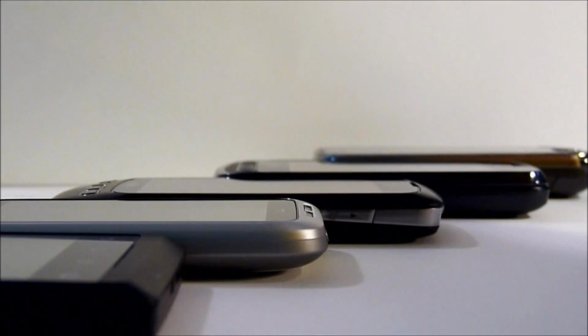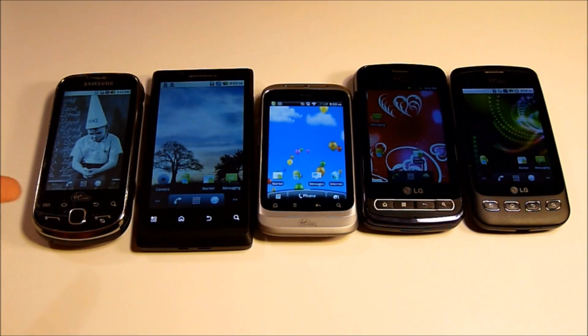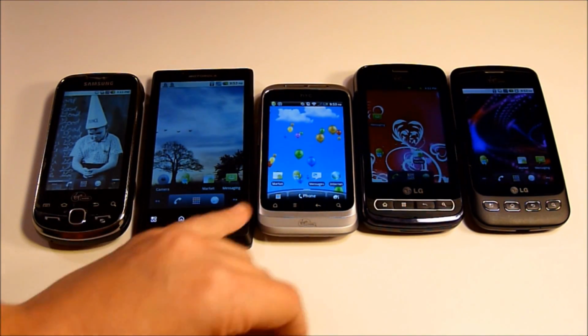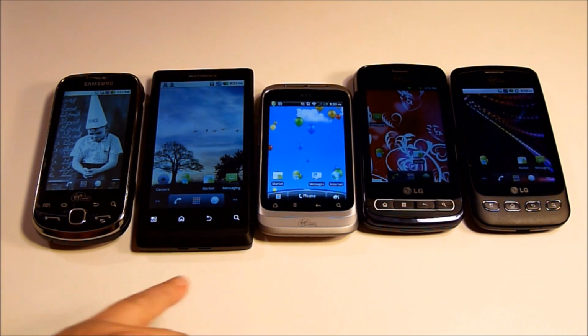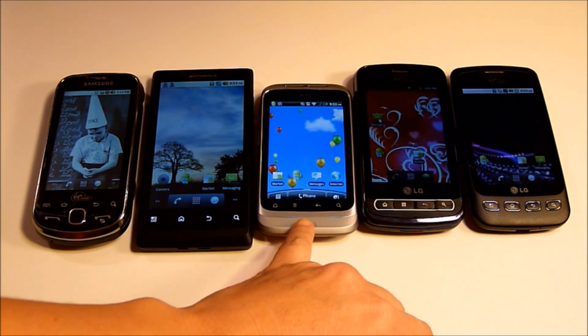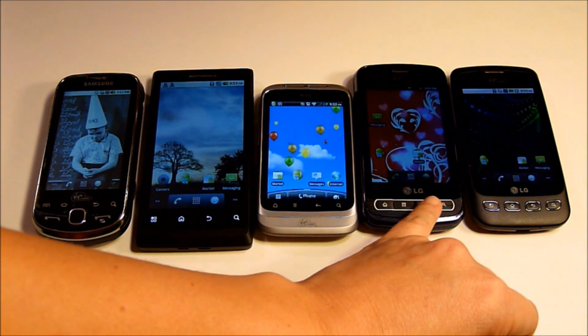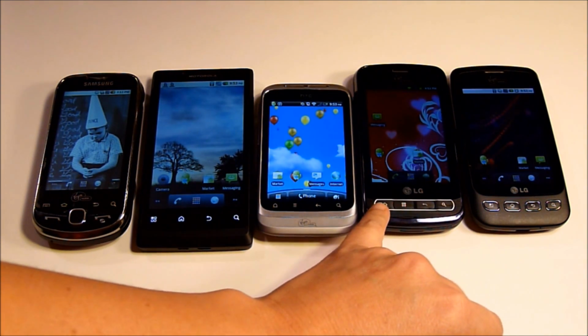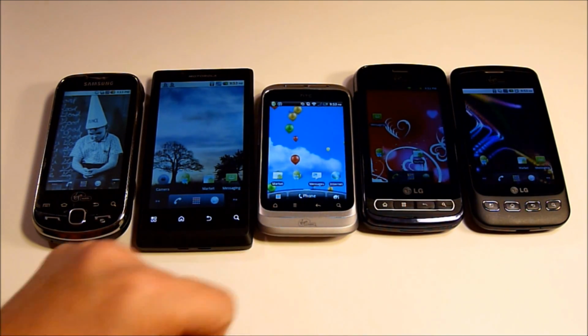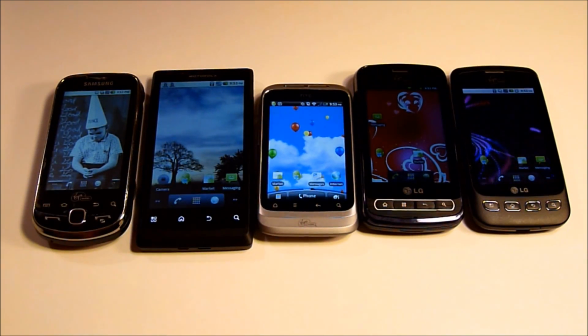I've arranged the phones by thickness, the thinnest being the Motorola Triumph. Then we have the HTC Wildfire S, the LG Optimus V, the LG Optimus Slider, and the Samsung Intercept. With the menu buttons, the Intercept, the Triumph, and the Optimus V all have the menu buttons arranged by search, back, home, and menu. But with the HTC Wildfire S and the Optimus Slider, the menu buttons are search, back, menu, home. So if you're used to these, it's going to take a few days to get those straightened out.